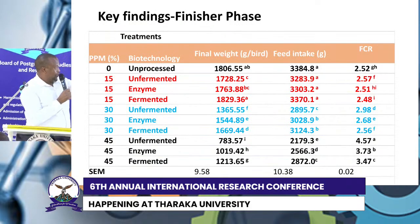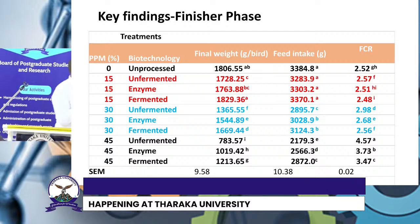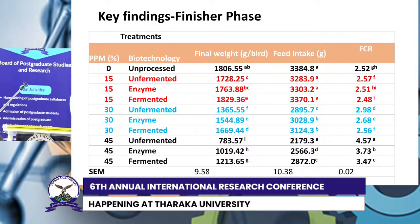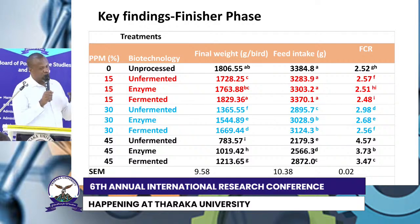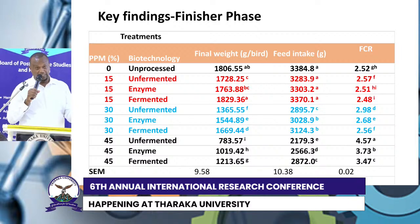Going to the finisher phase, the same trend was repeated. As you can see, maybe I can consider the 45% again. If you look at the final weight, this bird was weighing 1.2 kilos, as compared to a bird that was receiving unfermented feed, which at the end of the experiment only weighed barely 780 grams. So the same reasons can be used here: if you ferment the feeds, it has a way of improving feed intake, and it also releases the nutrients that can be used by the bird.